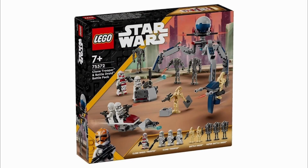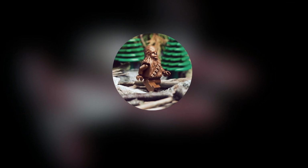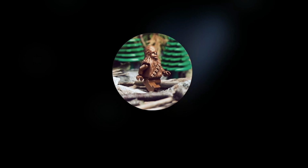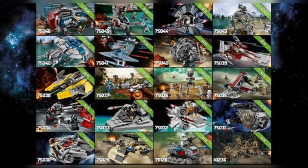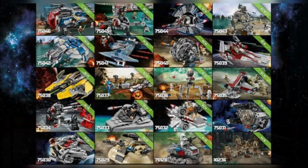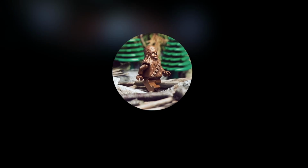We got the 1 Clone Wars set this year, which was the Clone Trooper vs. Droids Battle Pack, and the rest of the year, we're not getting any more Clone Wars sets. And it's really a shame that LEGO is bombarding us with Clone Wars sets one year and then completely taking them away the next year, when if you refer back to 2014, there was a completely perfect balance. Literally, fans of every era were eating perfectly.